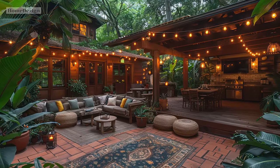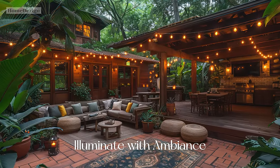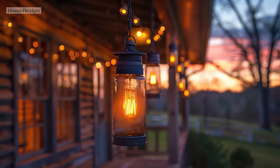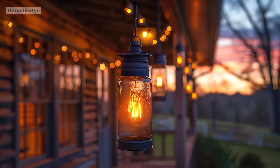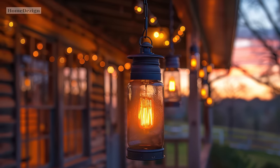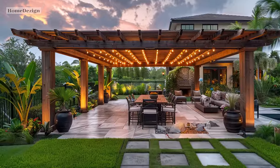Tip number 3, illuminate with ambience. As the sun sets and the stars begin to twinkle overhead, the magic of your tropical garden pergola truly comes to life.